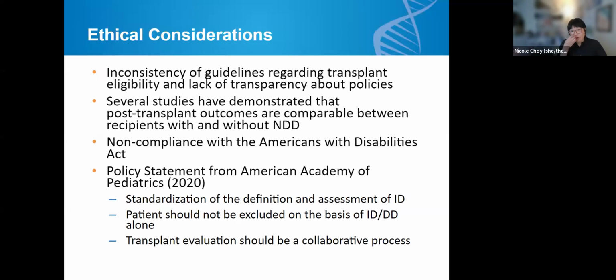In 2016, 30 members of Congress actually wrote a letter to the Office for Civil Rights to issue guidance clarifying that, number one, organ transplant discrimination violates Title II of the ADA, or the Americans with Disabilities Act. It also described that transplant entities must incorporate the patient's support network and services into eligibility policies and practices. And third, that people with disabilities should be provided with all necessary auxiliary aids and services that they need for a successful organ transplant and postoperative regimen.